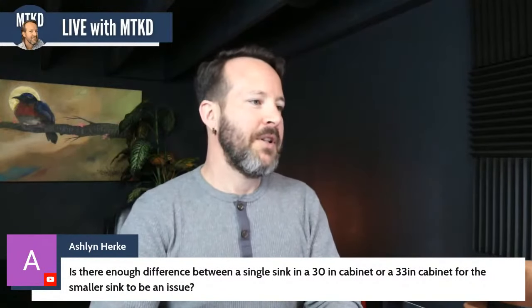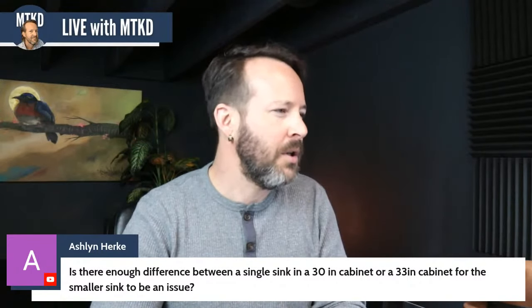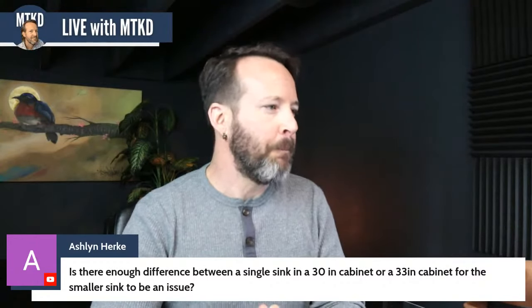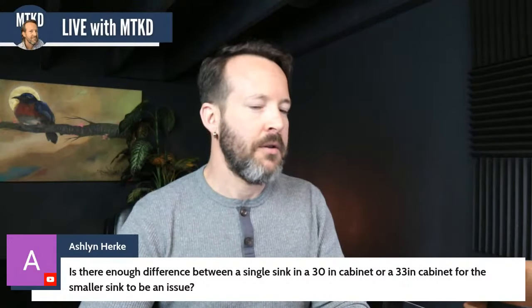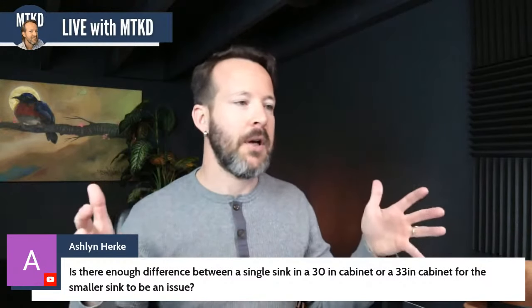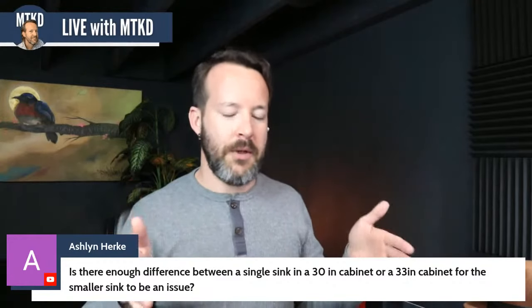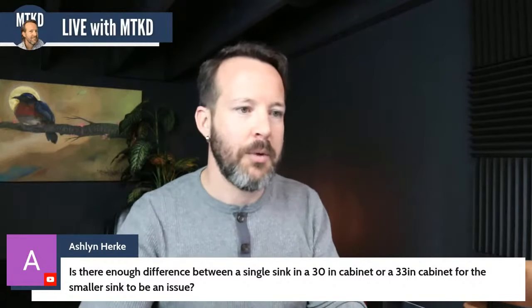Is there enough of a difference between a single sink in a 30-inch cabinet or a 33-inch cabinet for the smaller sink to be an issue? Well, if you can get a 33-inch cabinet, go with that. Then you can get a little bigger sink. You could probably fit either a double or a large single bowl. You just have to be careful with the size of the sink in the cabinet, that you have room not only with the cutout but underneath to mount it to whatever your countertop is.